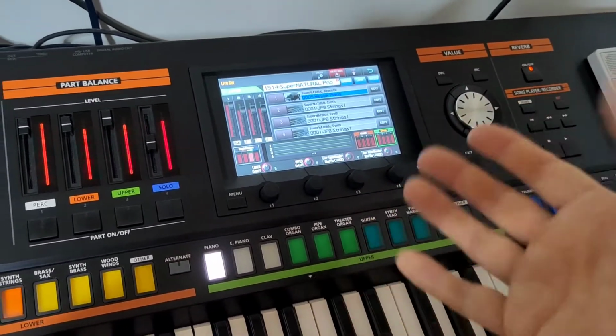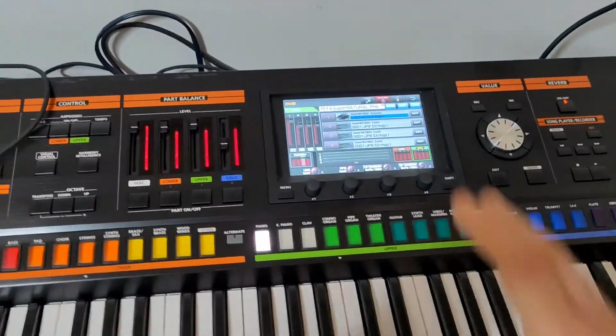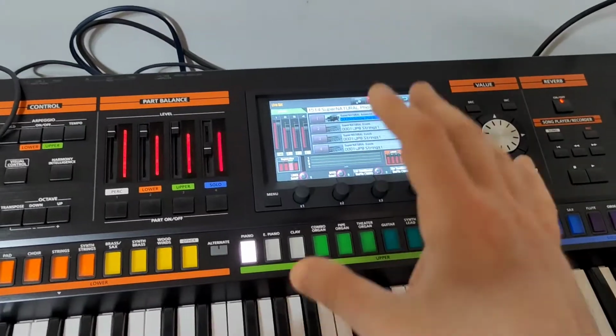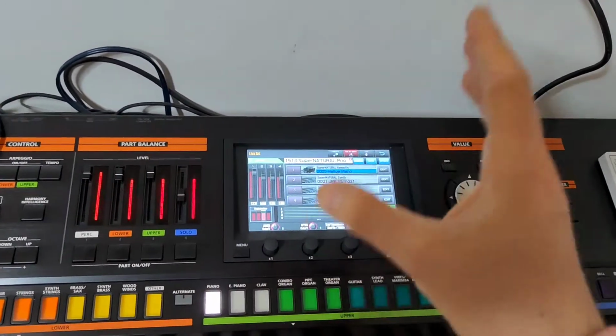It is not as fun to use as I would hope from synthesizers. It's not the direction I want to go in synthesis. I want to go more to making my own sounds, and this thing is a total pain in the butt to make your own sounds on. It's great if you just want to use the built-in sounds, and there are so many of them, and they're so well done.